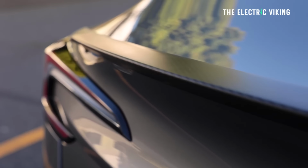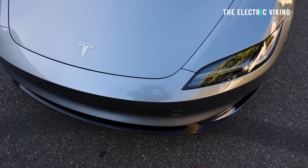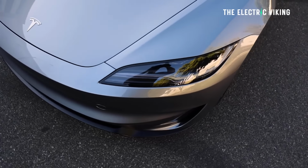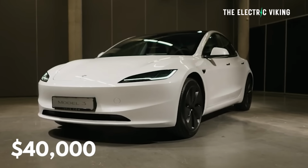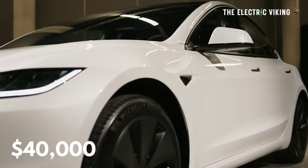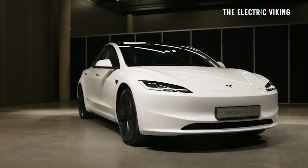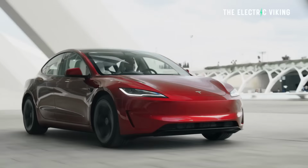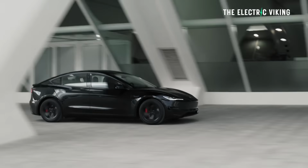In Germany, this new entry-level Model 3 Standard starts at just 36,990 euros. Convert that, and we're looking at around 40,000 US dollars or around 60,000 Australian dollars. But the truth is that cars are much cheaper in Australia than they are in Germany.